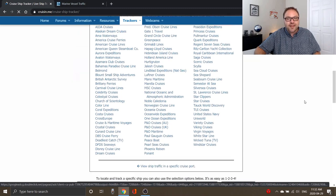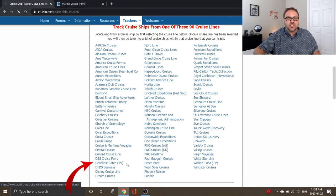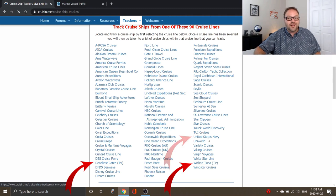But if you keep scrolling down, you are going to see all the cruise ship fleets from around the world. And not only cruise ship fleets, this is where you're going to find other fleets like the Deadliest Catch TV show fleet. You could click on that and see where their boats or ships are. You could click on the Wicked Tuna fleet and see where all those boats are, as well as even the United States Navy. So you can see where the hospital ships are located if you click on that.